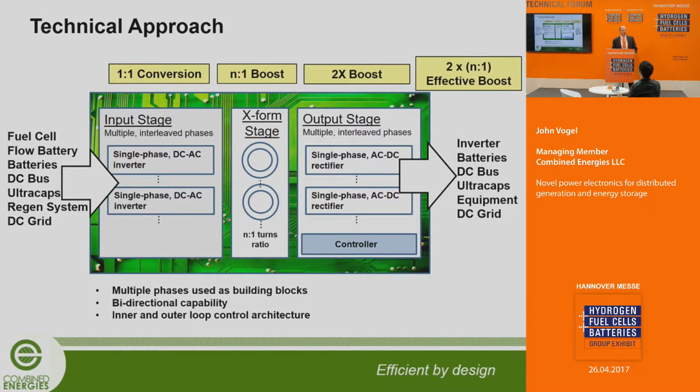We found that in avoiding bus bars, the ability to transport the current on board without the use of things like bus bars, we're limited to about a 7-to-1 boost. Because of the interleaved nature of the different legs, you get an effective doubling of that. So we get just under about a 15-to-1 boost ratio from this topology.